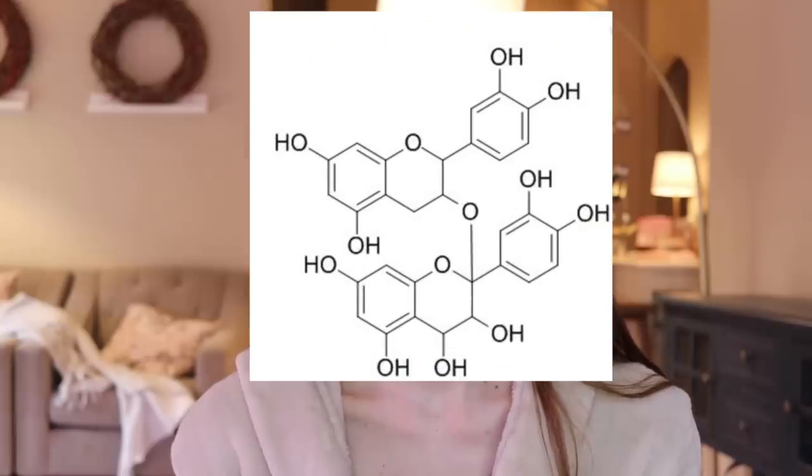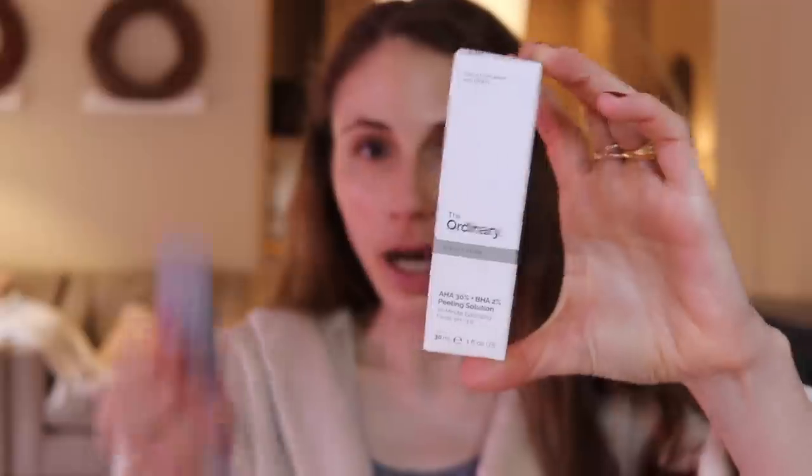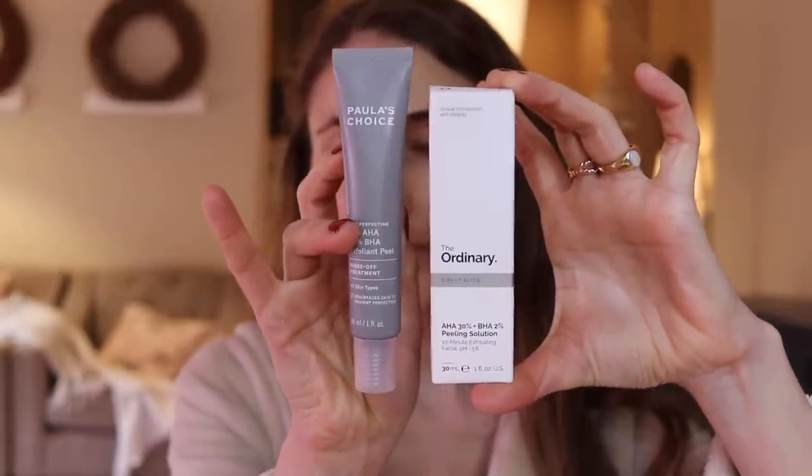Now, this butterfly pea flower is rich in polyphenols, antioxidants, flavonoids, and proanthocyanidins. It's what gives the purplish color. So in theory, it can help reduce the burden of free radical damage from environmental stressors. Whether or not it actually does that in this product, no. Let's be honest, I think they made it purple and put that in because of the explosion this past year all over TikTok of a similar product, The Ordinary's AHA BHA peel. These products are actually kind of similar as far as what they're intended for and the ingredient profile.